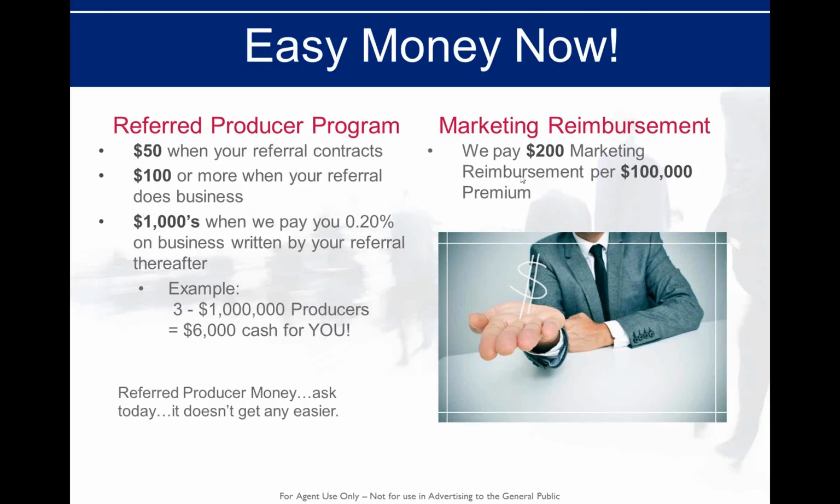So, marketing reimbursement program. This is a neat thing. I think a lot of agents are unfortunately not taking advantage of it. The way it works, if you write $100,000 in single premium life, we're going to put $200 in a reimbursement account for you. Of course, that's the same for annuities, and it's a percentage of that, or $10,000 in target gets you $200 in marketing reimbursement. So what happens is you put that in an account.